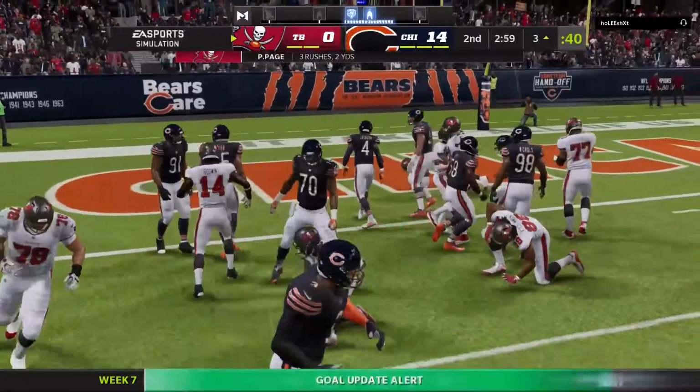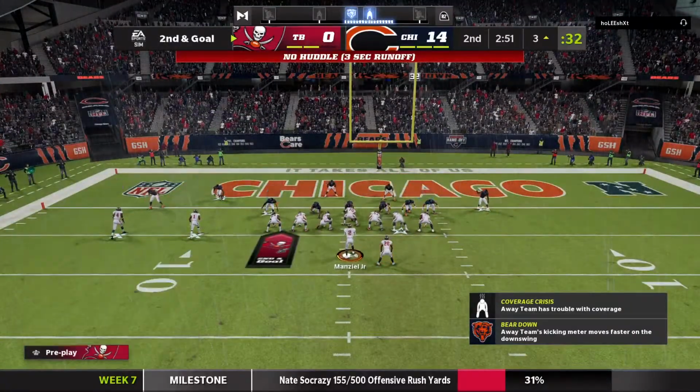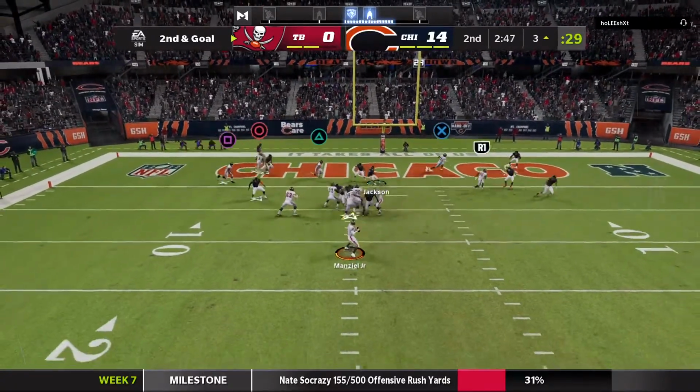And he will push his way forward down to about the 3-yard line. So the ball position now at the 3. Here's second and goal. They'll set up to throw.